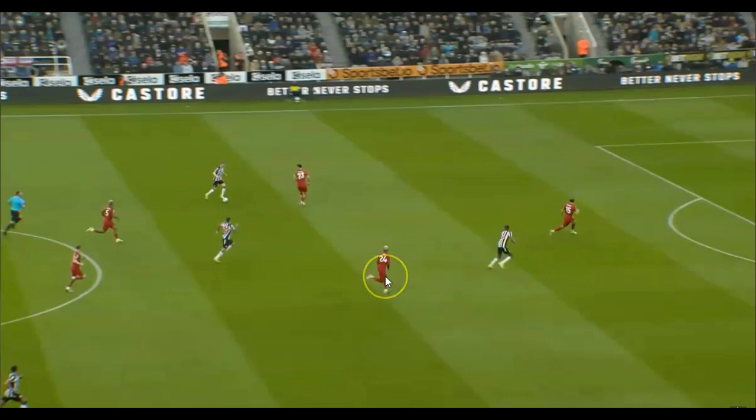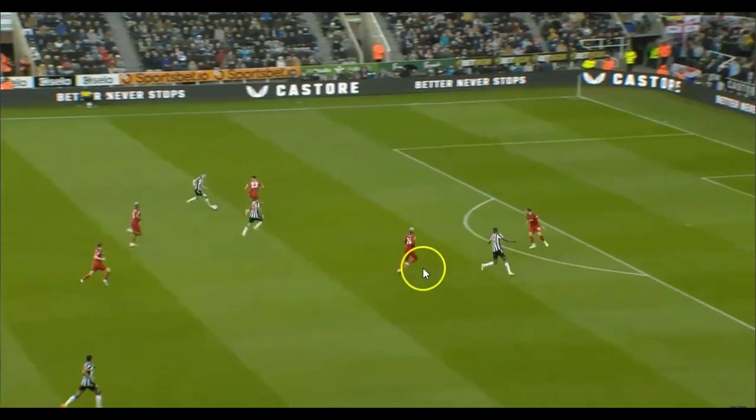So here's the other problem. This guy just needs to keep running back. He needs to get back goal side. He needs to get back in here and help his teammate. That's where he needs to get, and he's not doing it well. Slowly, but not enough. Not quick enough for my liking. He's just, I don't know, he's doing all right, but he needs to be back.